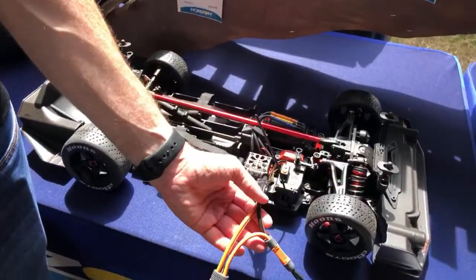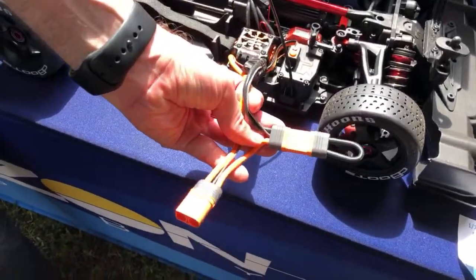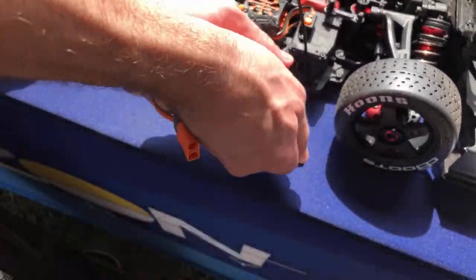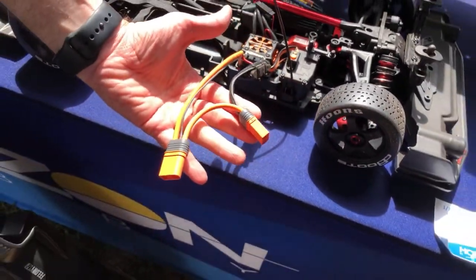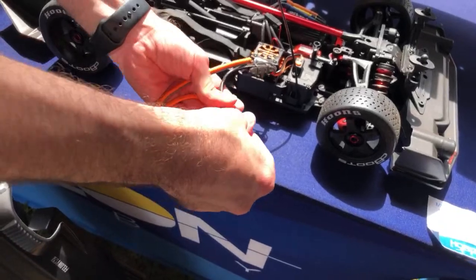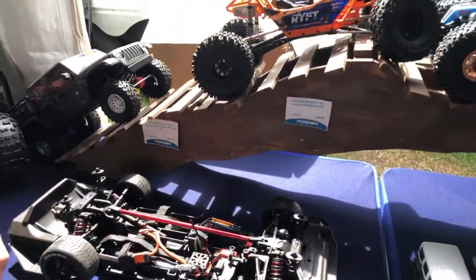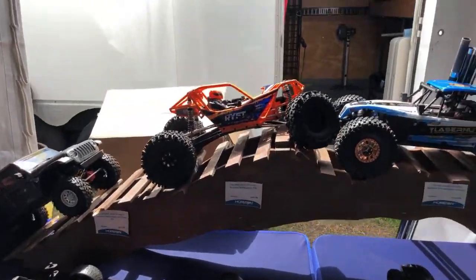See this wire harness? Pretty cool. With that loop in there, you can run it on one battery. You pull that loop out, and now you can run it on 2 batteries in series. So you can run it on, again, a 4S single pack, or on 2 3s. You got a lot of options. And this thing is fast, 60, 70 miles per hour. And this is a new car.